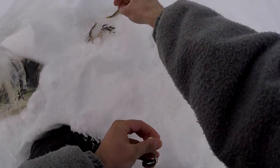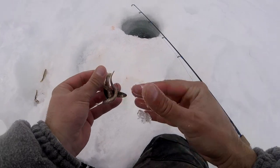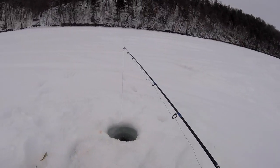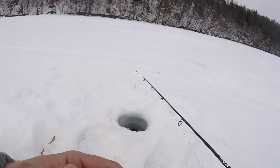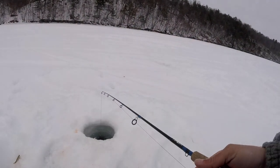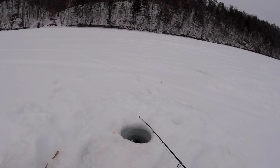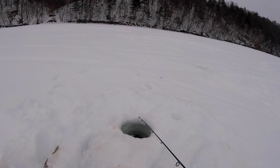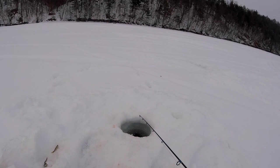So when these spawn balls happen like this, you just gotta capitalize on the situation and get back down there as fast as possible. You know you're in them once your line is getting pulled side to side. So I'm just gonna sit here and, oh yeah, still feel them. They're just pounding the line.